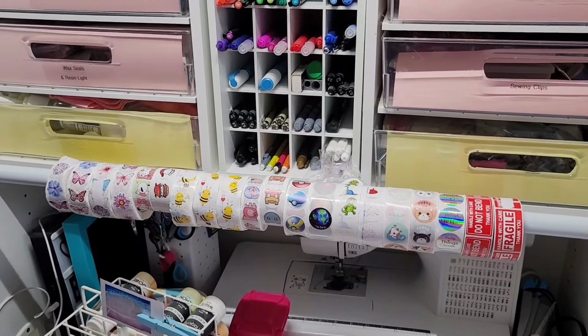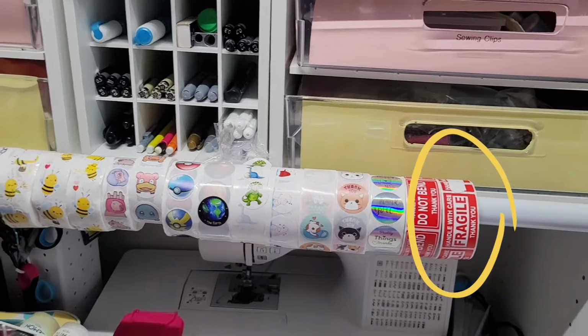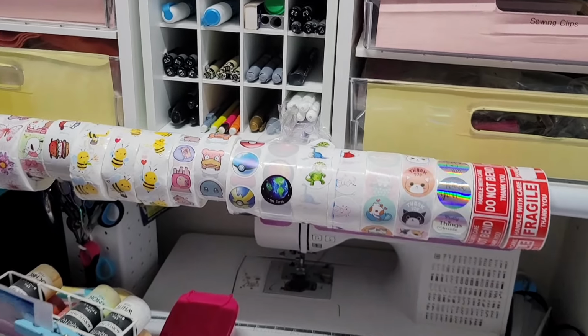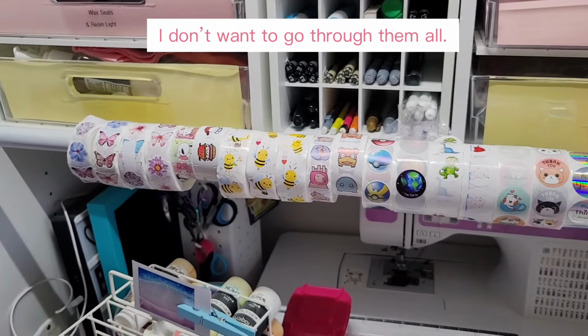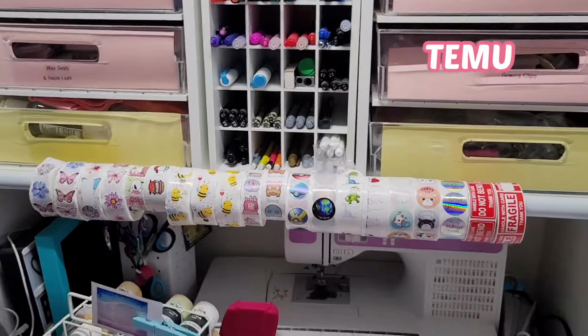Anyways, guys, I have that, so I'm kind of ready for doing Happy Mail and stuff like that. I have my fragile stickers and my do not bend stickers in case I'm sending something through the mail. Thank you stickers, pretty things inside. All sorts of fun things, as you can see here. I was buying a few things like this on AliExpress. Sometimes you can buy them on Temu.